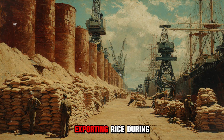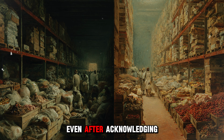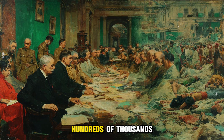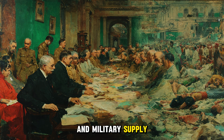India was already exporting rice during the famine. Between January and July 1943, as the famine set in, India exported more than 70,000 tons of rice. Its food was being shipped out of Bengal for military use, while Bengalis starved. The War Cabinet continued this policy even after acknowledging the famine's severity. Between July and October 1943, as the famine peaked and killed hundreds of thousands per month, the British War Cabinet sent limited relief while continuing to allocate most available shipping to Mediterranean stockpiles and military supply lines.